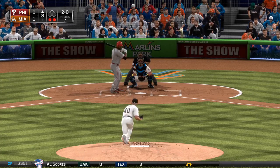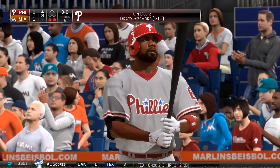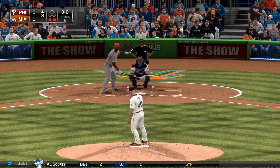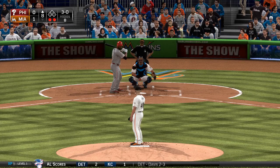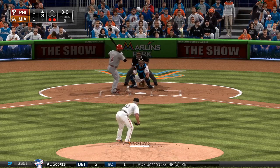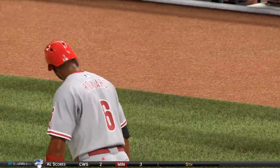The 2-0. Too tight with that one. 3-0. And he's got to be up there thinking, come on already. Give me something to hit. Here it is, the 3-0. And he lays off ball 4. So now the potential tying run here is aboard late in the game.